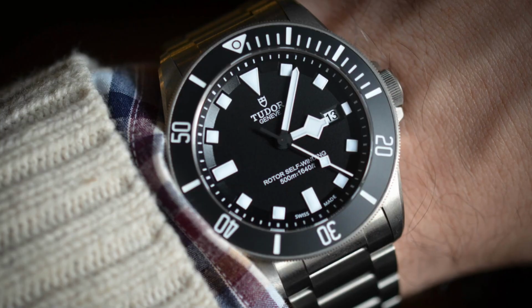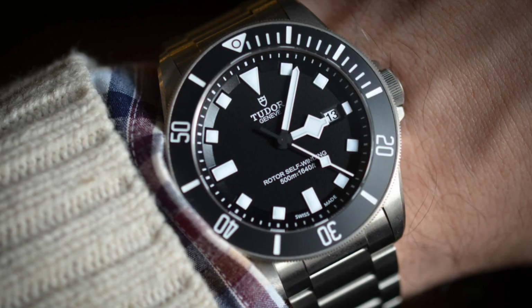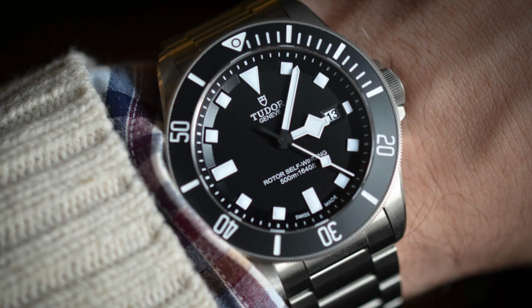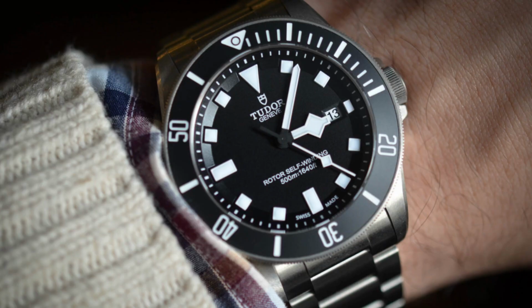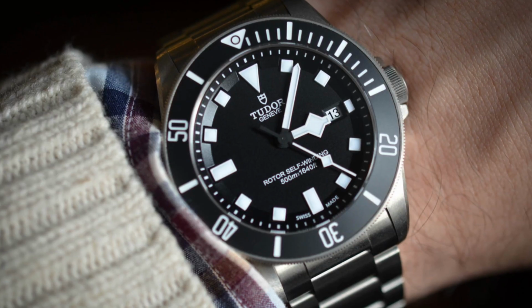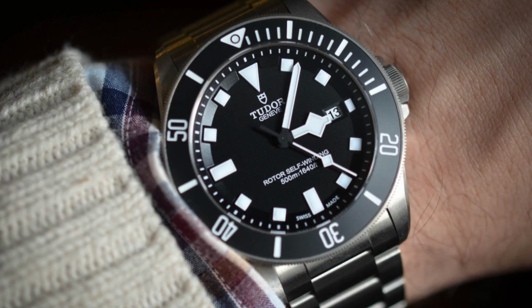Now, the first Tudor Pelagos, again released in 2012, was a 42mm titanium-cased watch with a 500-meter water resistance rating. This watch would have a ceramic bezel, a helium escape valve, and a very interesting clasp. That's right, this is probably one of the most sought-after features on this watch. It's a spring-loaded clasp that adjusts underwater as your wetsuit compresses. At a time when most watch brands were looking in the past at reissues and vintage nostalgia, Tudor was choosing to do something very different.